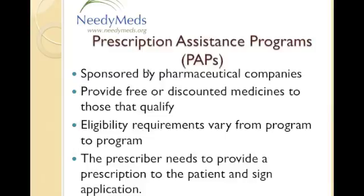DAPIS is very similar to PAPIS, except that it's for the diagnosis-based assistance updates. So again, you'll learn when a program has opened, closed, when changes have been made to the program, and so on. These are free services you can sign up for.